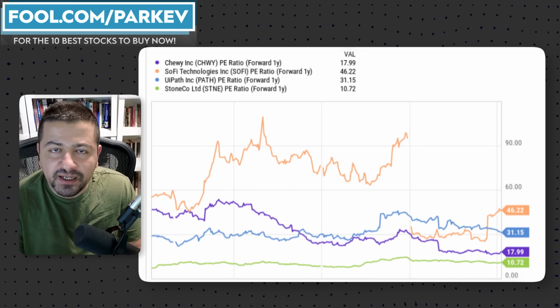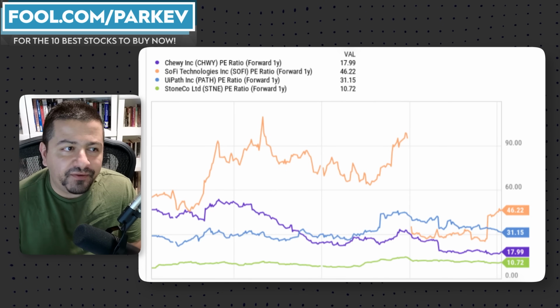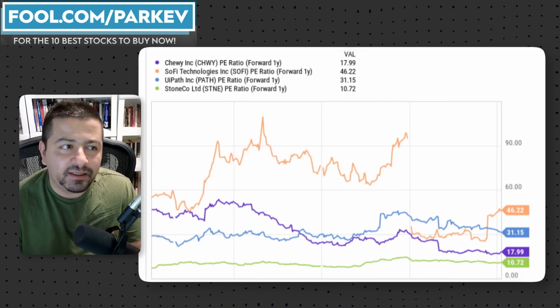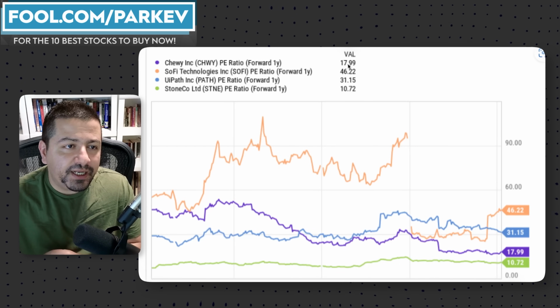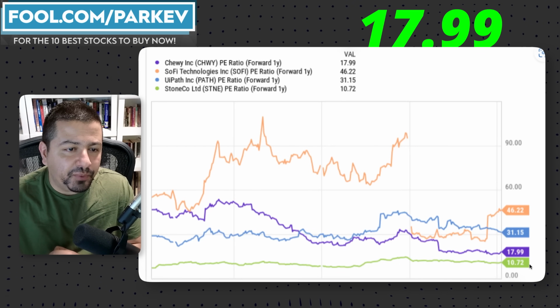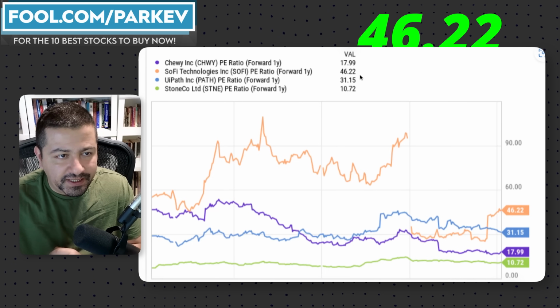So in these 4 stocks I've highlighted for you today, they are giving you good value. They do have good return for what you're paying. They do have strong earnings. And you can see that here. Chewy is trading at a forward price to earnings of 17.99. Sofi trading at a forward price to earnings of 46.